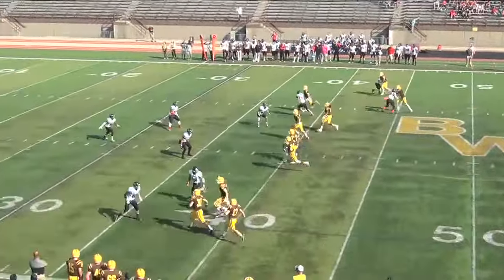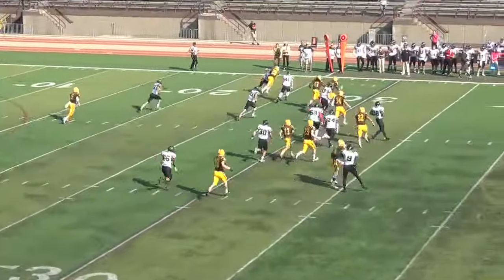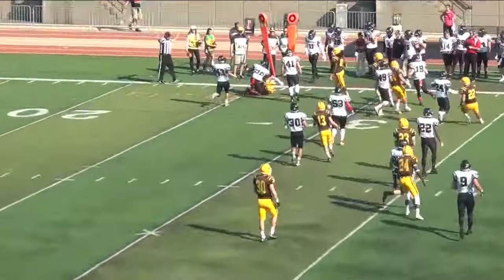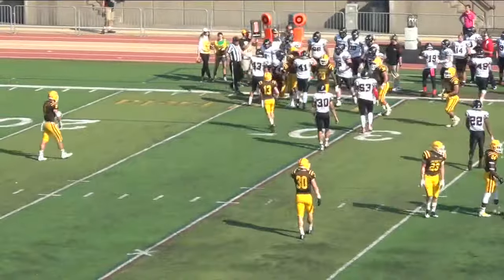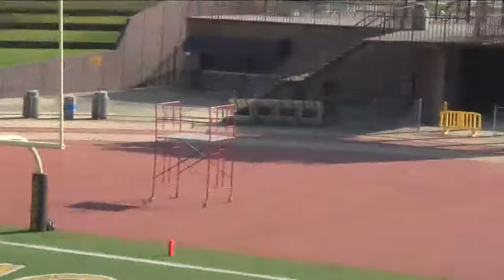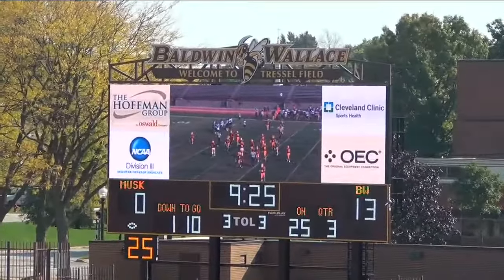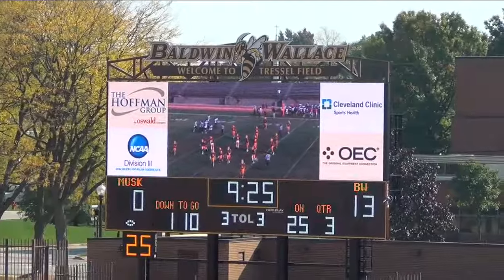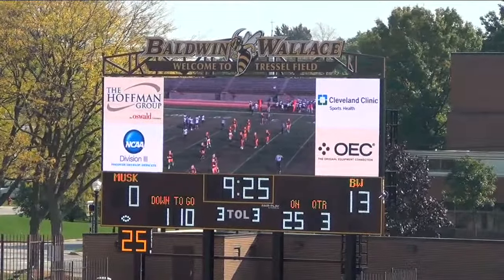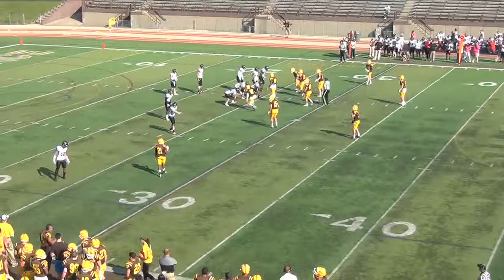Returning this kick will be Clevon Birch, and he gets to the outside. He looks to get around, but he is stopped short there of the 25-yard line, and they do give him a spot, so it'll be at the 26-yard line on this next drive. Yeah, that was a sure tackle by one of the gunners on the special teams unit. I couldn't see a number on the play, but it was a good solid tackle, and he really brought down the ball carrier with some emphasis there. And now the ball is set at the 25-yard line, first and 10 for Muskingum.